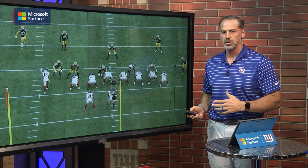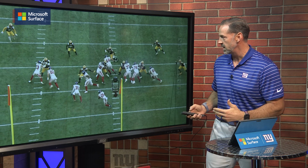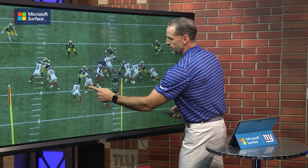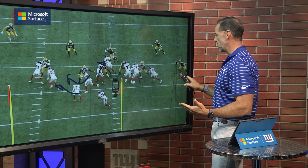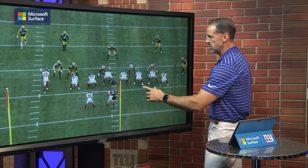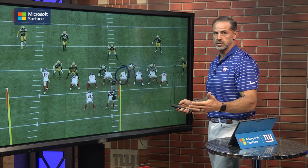Now, let's take a look at the blocking angles and how it was executed. All right, from the snap, you're going to see right now, we've got a down block right here by Bredesen. We've got Matt Breida leading the way. We pulled John Feliciano right here. Now, one of the toughest jobs in this formation and with this pre-snap motion is this backside right guard right here, Mark Lewinsky, he's got to get on his horse, all right?